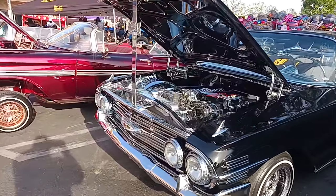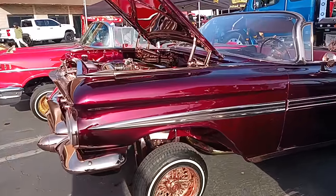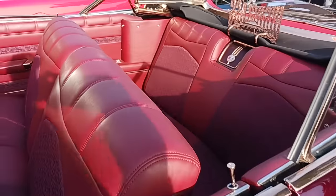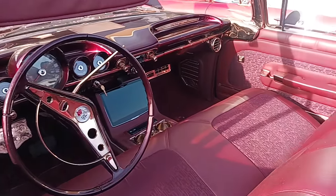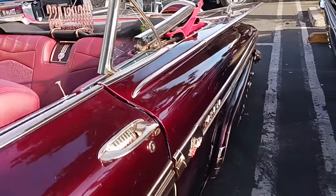This black one here. Yeah, but look at this color here. This color right here, you have to see it to appreciate it. I would like to show you how beautiful this color is. Look at that. Man, this car is gorgeous.